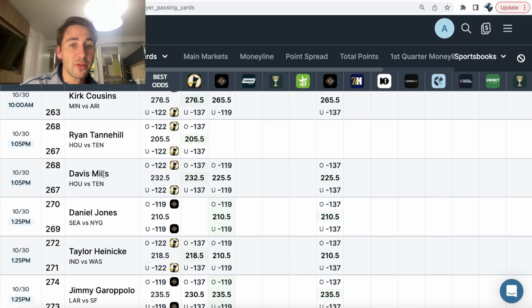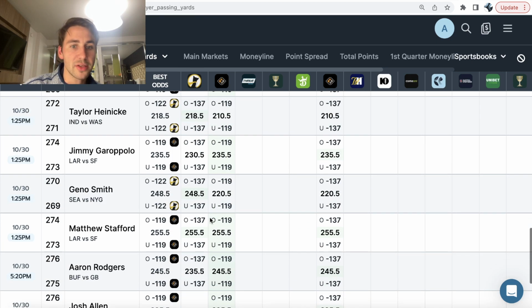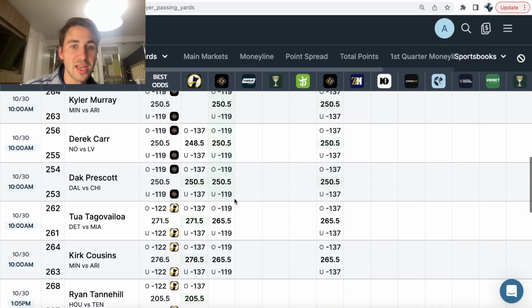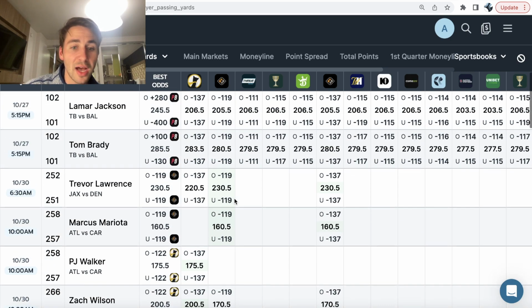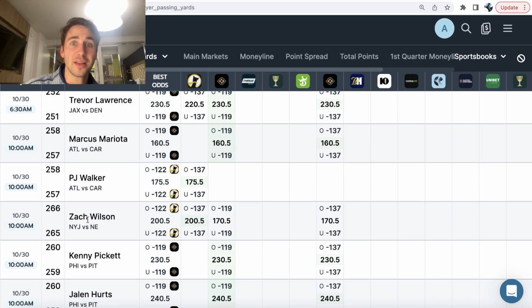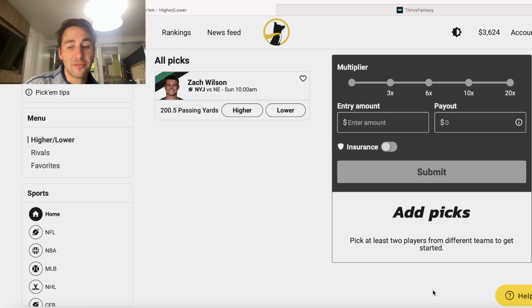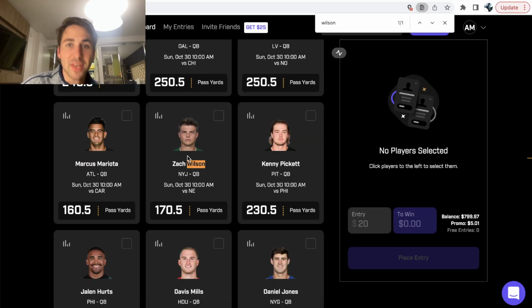Then you can see there's some other discrepancies. Davis Mills, 7 yards. So 7 yards for Davis Mills obviously isn't as big of a deal as 28 yards for Geno Smith. But regardless, we can see there's another massive discrepancy. This is going to amaze you guys. Right here, Zach Wilson. Underdog has his passing yards line, if we take a look right here, let's type in Wilson at 200.5. If we go over to PrizePicks, you can see it's at 170.5.